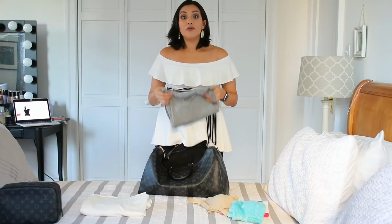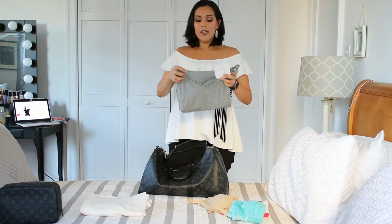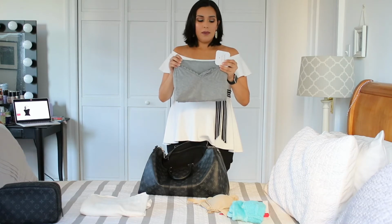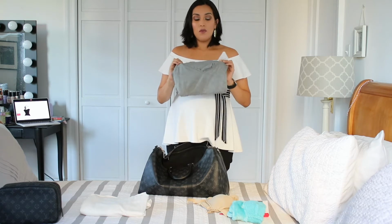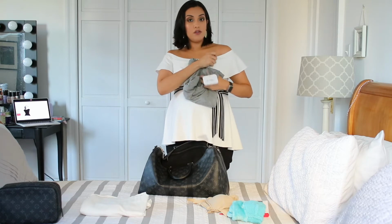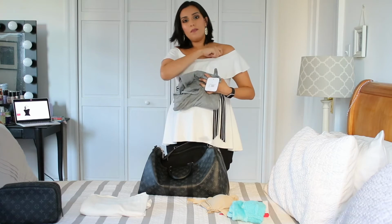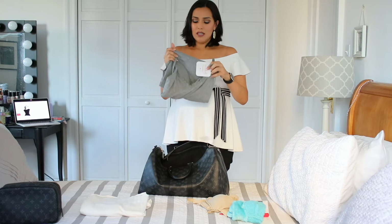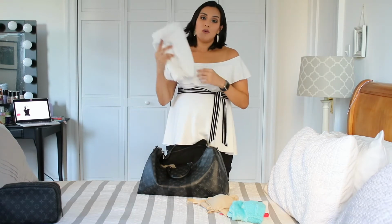Now for some of the items that I'm gonna use during my hospital stay. This is an Isabel Maternity, again, from Target. This is a gray nightie, and the great thing about this is that it's not only super soft and comfortable, but it is made for you to use while you're breastfeeding. So it has that little clip on the strap, so you can just pull that down and then nurse your baby and then prop it back up. And again, really comfortable, really soft, really nice. So I'm packing this. And then I also have a standard robe for when I start walking around in the hospital.